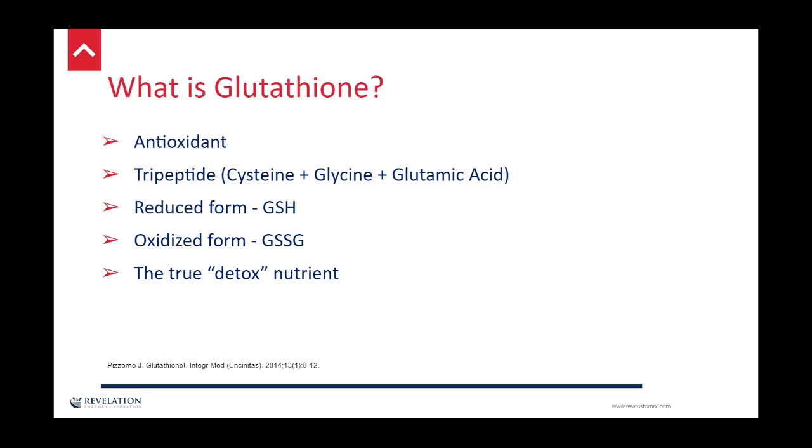So, what is glutathione? Its primary use is as an antioxidant in every single cell in the body, and it's heavily used in the liver because, of course, the liver is the primary organ involved in the antioxidant and the detox process. Glutathione is a tripeptide consisting of cysteine, glycine, and glutamic acid. And the reduced form, also called GSH, is the form that the body actually needs to recycle or produce that is usable in the actual process as an antioxidant or for detox.